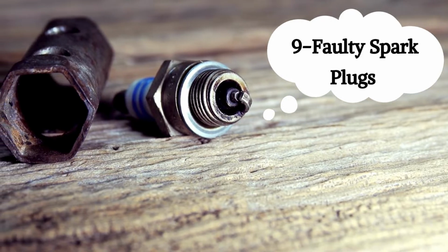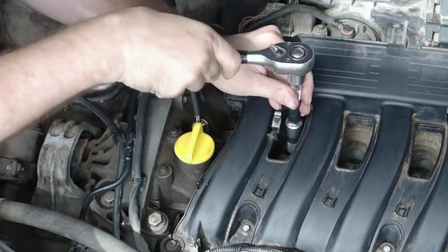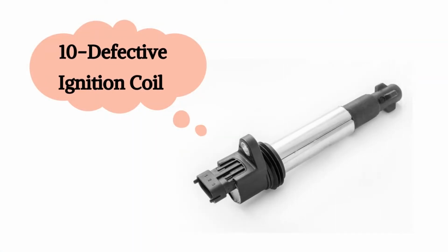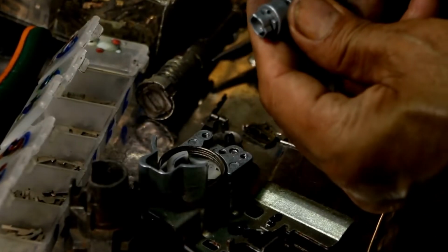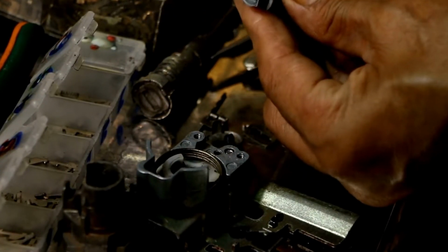Reason number 9, faulty spark plugs. Replacing the defective spark plugs is the best way to solve the problem. And reason number 10, defective ignition coil. Replacing the defective ignition coil is a simple method to eliminate the problem.